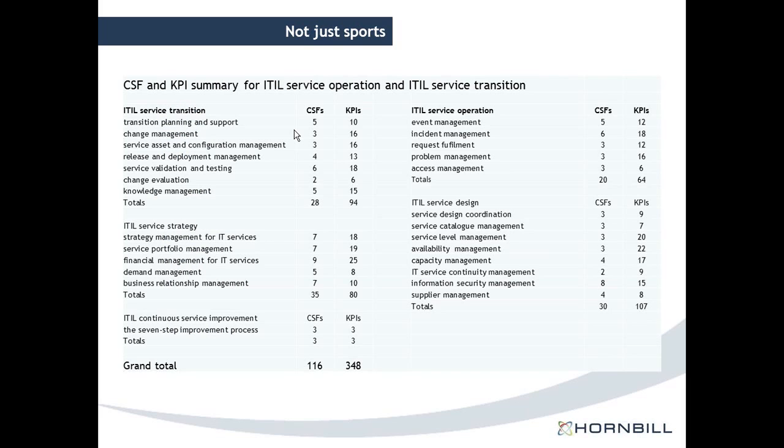Okay? Now bring that in line with ITSM itself. So we can see here on the screen I'm showing you that we have 348 KPIs and 116 CSFs just from the two ITIL books on service operation and service transition. Okay, so we're looking at the critical success factors and the key performance indicators. So even ITIL is telling us there are lots and lots of measurements, lots of matrices that we need to actually capture to help us not just to determine how many calls we log, but to help us improve the service that we deliver to our end users.